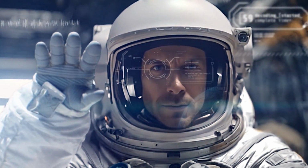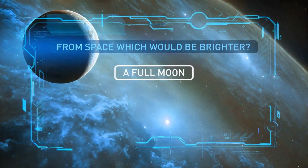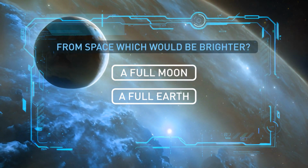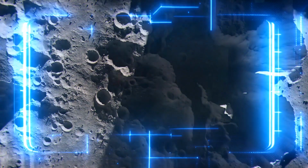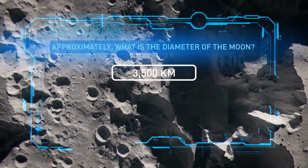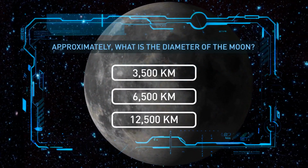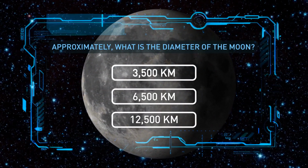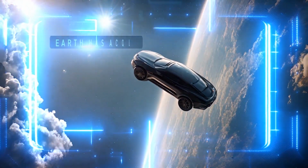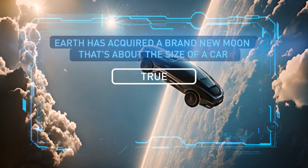Let's go. From space, which would be brighter, a full moon or a full Earth? Approximately, what is the diameter of the moon? 3,500 kilometers, 6,500 kilometers, 12,500 kilometers. Earth has acquired a brand new moon that's about the size of a car. True, false.